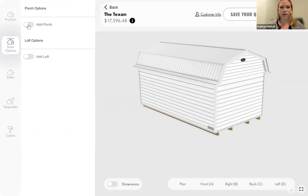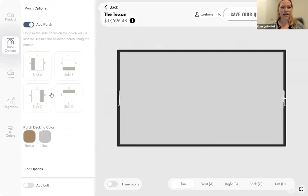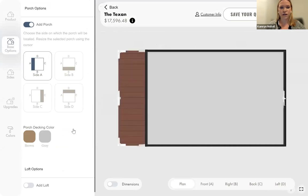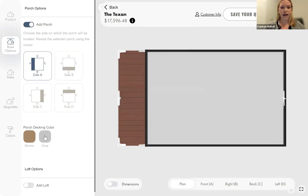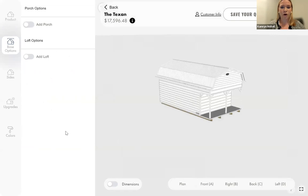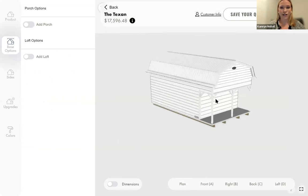And it can get very complex with what I'm able to include on my shed. So I can add in a porch if I choose, add in multiple sides of that. So again, I'm seeing every different angle, what's relevant for me as I update things like my color, my style. I'm seeing that update immediately in real time. And I'm always able to capture and see what my total product looks like as I move through.